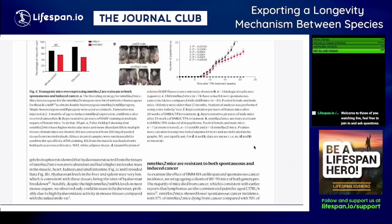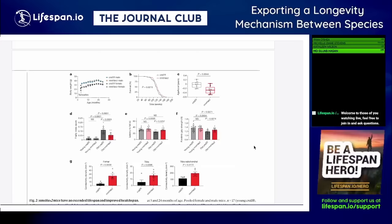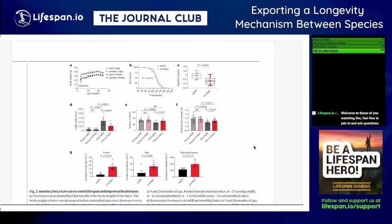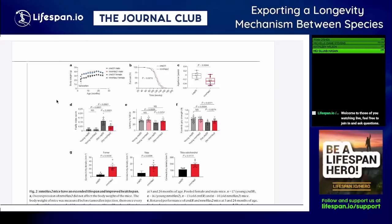Okay, on to figure two. It almost ended figure two because there's the lifespan curves. So not only do they have increased cancer resistance, but they have extended lifespan and improved health span. So what do they look at? They look at, just as a control, body weight. That body weight doesn't change after expression of this high molecular mass hyaluronic acid through the induction of tamoxifen.